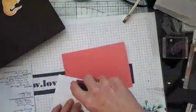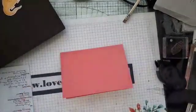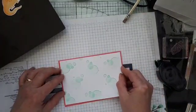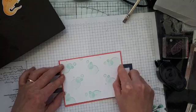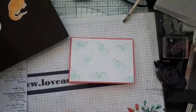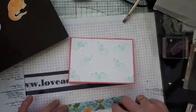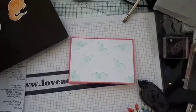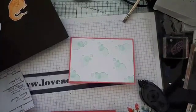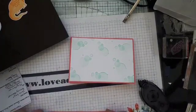So using my snail, I'm going to put some adhesive on the back of this Whisper White card that we've stamped with our polka dots. Press that down, and then we will take our designer series paper. It's got nice blue dinosaurs on the back, but we will use those lovely triangles on the front.